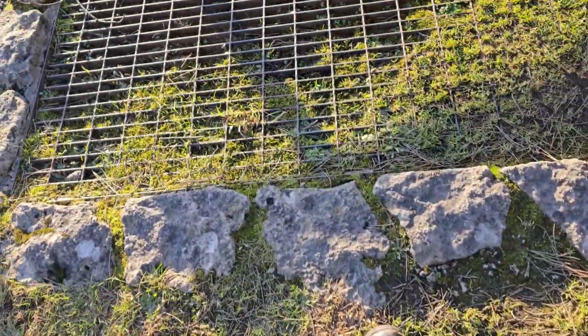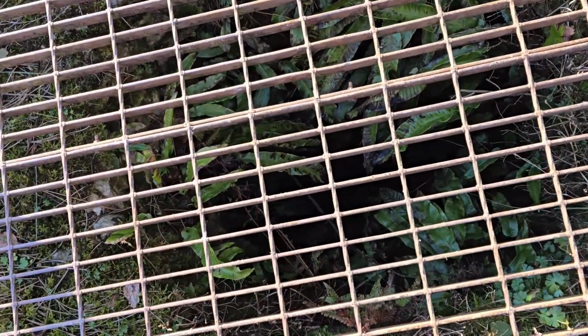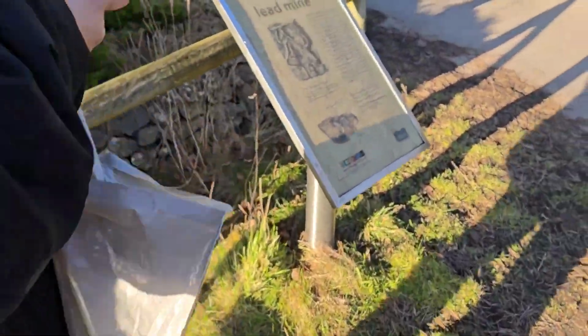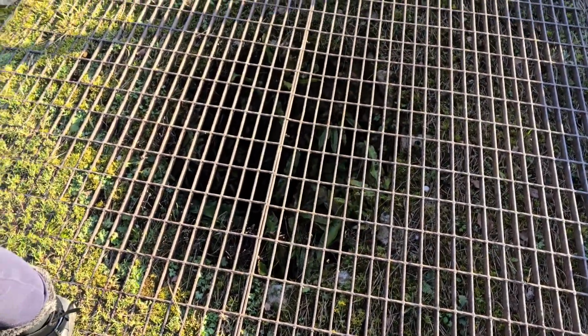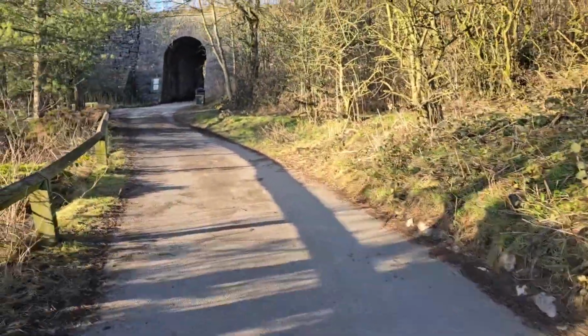So, what's this? A lead mine? Yeah, be an air shaft. I can't see anything, I could just see plants. It'll go deep down. Hello! Sorry about that. Don't want to stand over. Lead mine, yeah. That would make sense because there's a lot of lead. They've obviously got that there so no one drops in it. Go quite far down. I'll be on the national news.